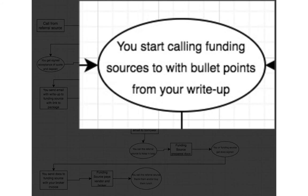underwrite the credit on. But anyway, when you start calling these funding sources, you're just going to talk to them about the bullet points on the deal. Hey, this is a 10-year-old company. This is a $50,000 deal. They're looking for a 36-month term. 5 years ago, they had a bankruptcy, but they're out of it. It's been satisfied, and this is the reason they went through the bankruptcy.